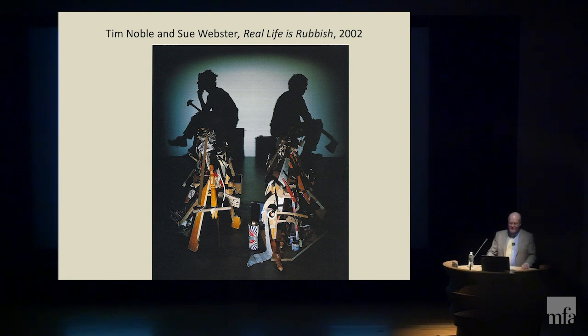But this work by Tim Noble and Sue Webster called Real Life is Rubbish, I was really puzzled when I first saw it, because the first thing I noticed was these shadows, because there was a light projecting, and then I saw this rubbish, these constructions of fastened together pieces of wood, a can of Brasso. What are all these things? And then you realize that the silhouettes are actually being projected with the light hitting those things. It's a little bit like going like this and making a dog, but considerably more complicated, a kind of self-portrait, as it were, in light and dark.